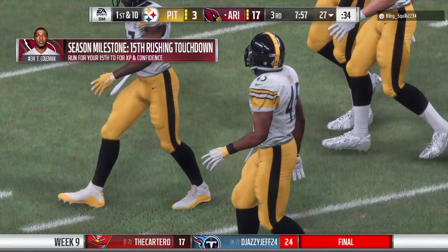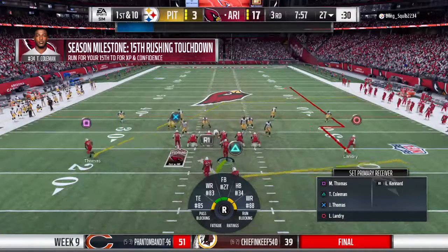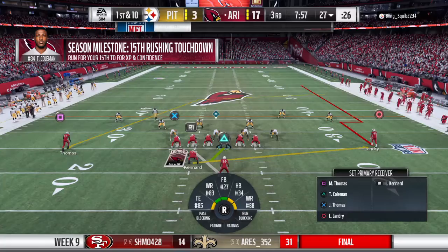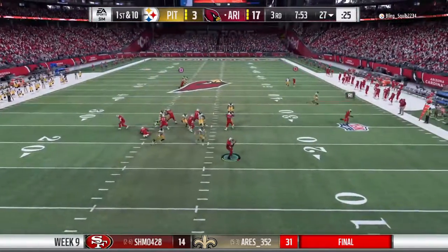This is sort of what you would call a put-away drive, isn't it? They score here, especially a touchdown, it's almost out of reach. It certainly feels that way, and I think that they're going to call their plays accordingly because what you really want to do, even though you know the scoreboard is still up.